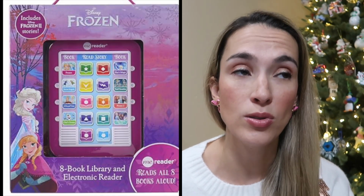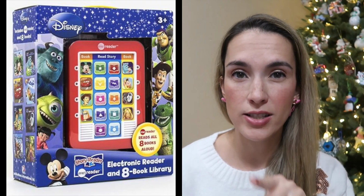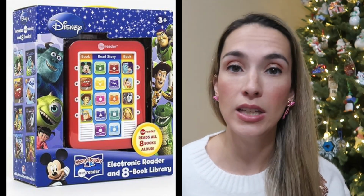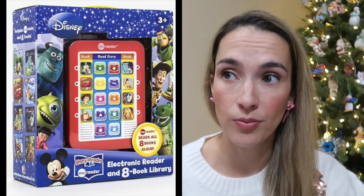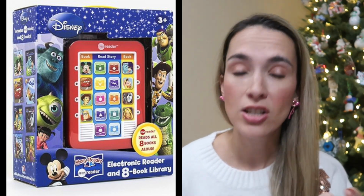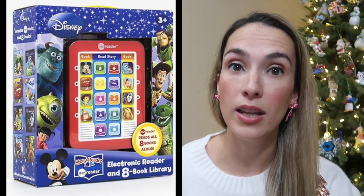I think this is so genius, especially since I feel like all the push sound books are kind of phasing out. This is a little bit easier. You only need 1 device for 8 books, so much better, I think, than having so many noisy books, if you know what I mean. Because you can also read it without the noise, so good for quiet time. But I wanted to mention that.